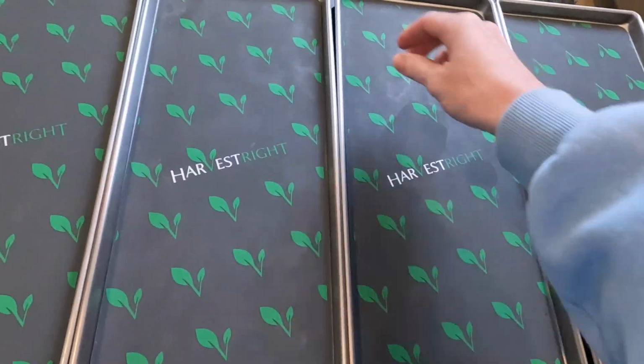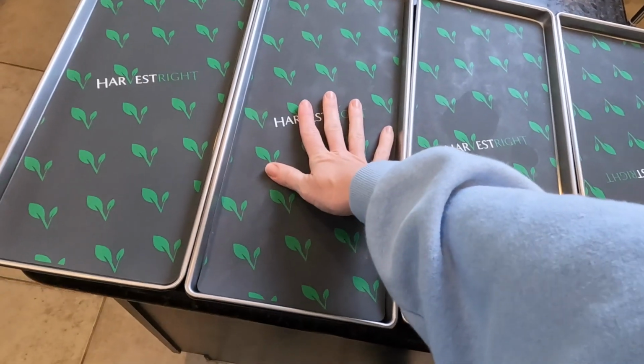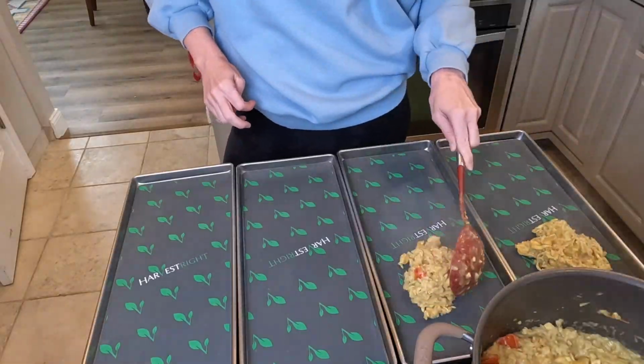So I have my 4 trays. These are my Harvest Right silicone tray liners. I'm using these ones today. They're great. They just come directly from Harvest Right. They wash up really well. They do a good job.